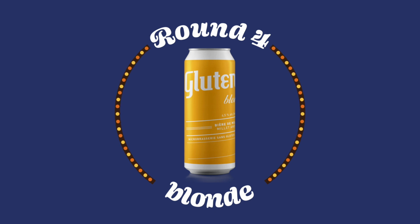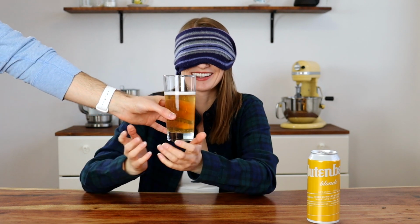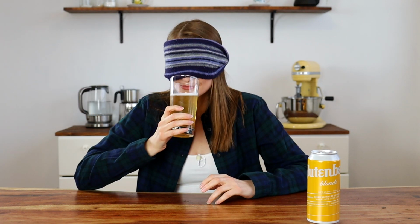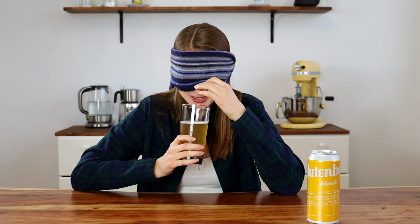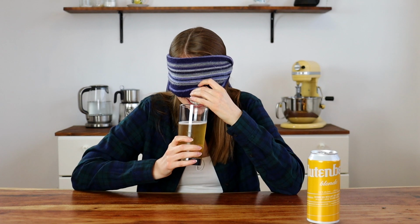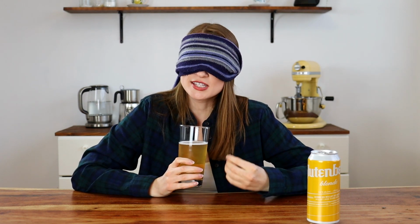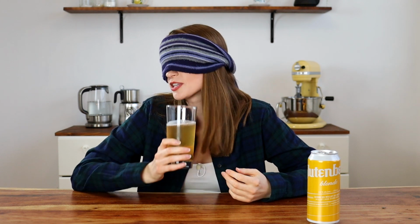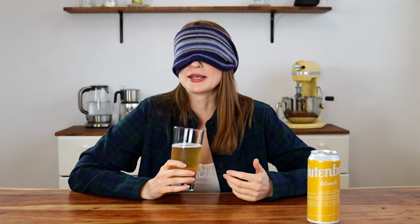Round 4. You know, I should always drink my things blindfolded. I feel like it's a totally different experience. Every time I'm like, where? This smells like, I don't know what this smells like. I'm just deep breathing in the glass. This one does not have as strong of a smell as the other ones. I'm obviously not a fancy beer connoisseur, or I would be like, I have notes of bling blong.